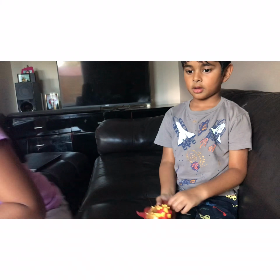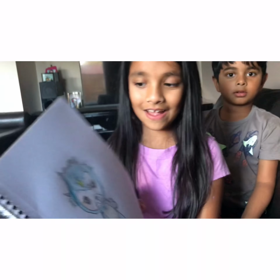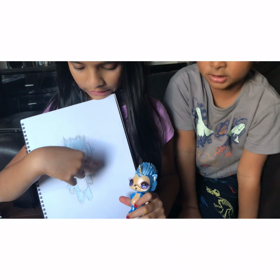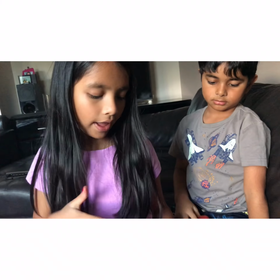Oh, and you guys, can I show you the picture that I drew? One sec. Here it is. Do you think they look alike? Except for the sparkles. The sparkles, yeah. The sparkles and the metallicness. That's not that bad. But it's okay.